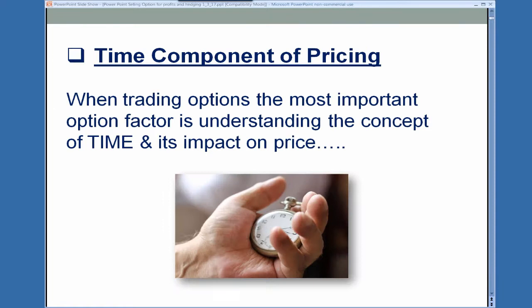So the biggest component for options really comes down to price. And the pricing component, when you're looking at options, the biggest factor that really makes an impact on the price of the option is time. So time is one of the major components for pricing, and we're going to go through that and show you how the timing aspect of it works, time decay, etc.